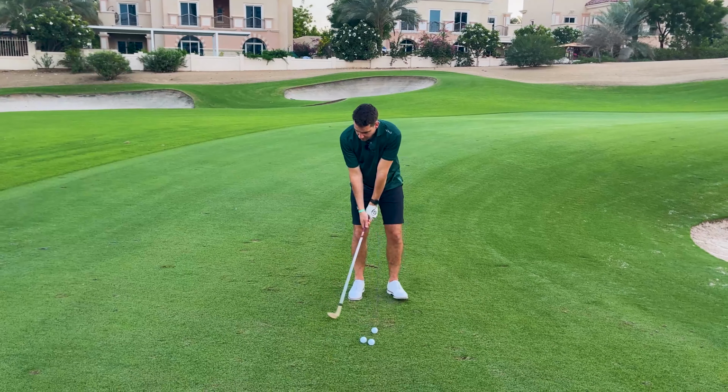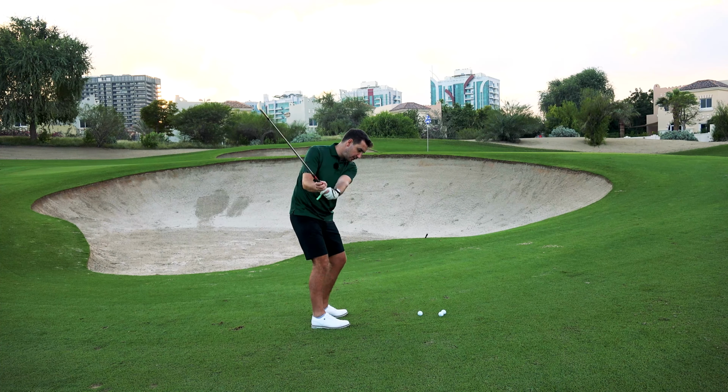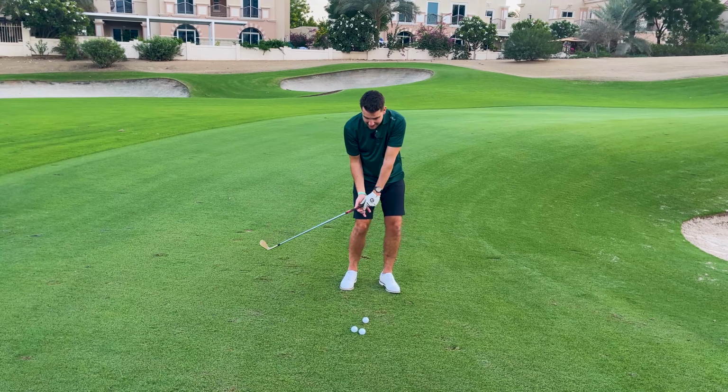So go ribs, I'm still making sure I've got my chest turning, I'm still making sure my hips have rotated, I'm still making sure that my body weight stays nice and central. I've got a little bit of wrist hinge in there as well. And then from here, I'm going to unwind my lower body. I'm going to pressurize into my lead side.